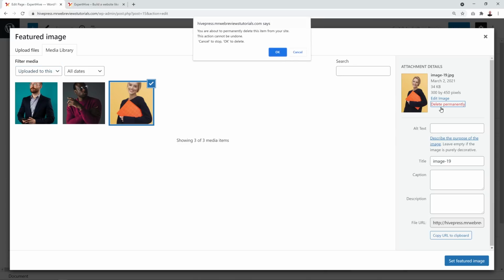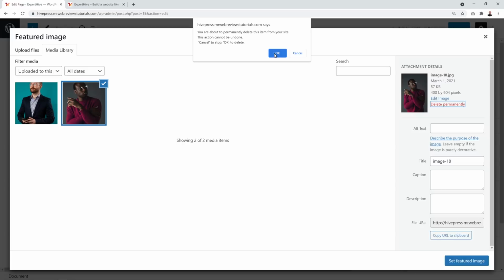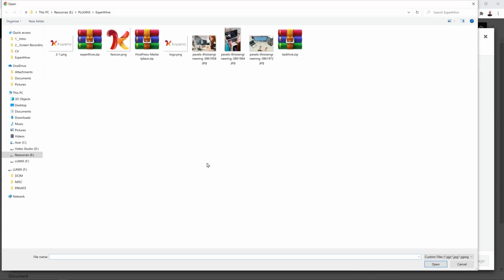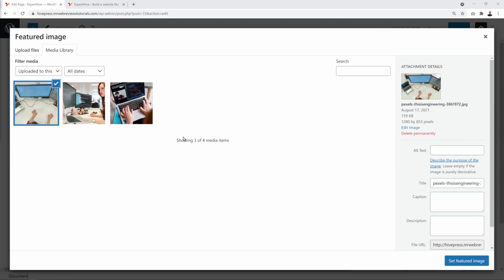So select one, delete, okay. Do the same with this one, delete, okay. And again with the last one, delete and okay. And now we can select our file so we can upload our new pictures. So I went ahead and selected three pictures online. So click open. And now we have three new pictures.